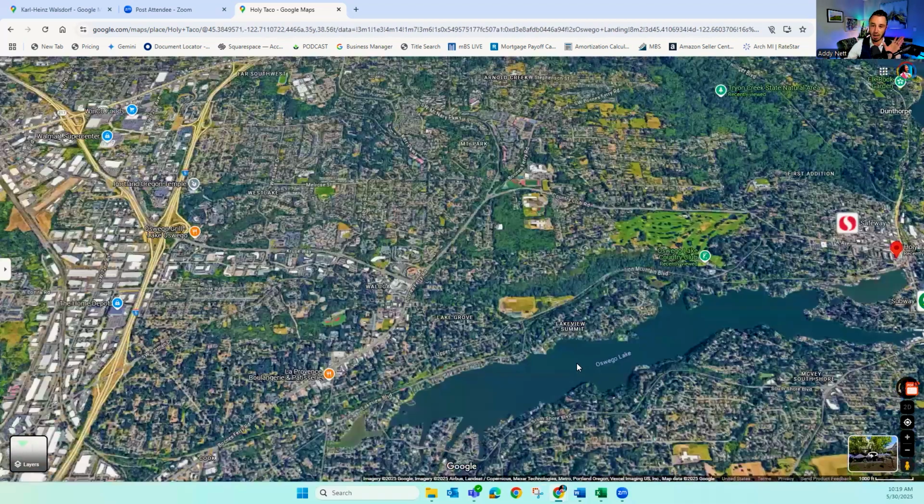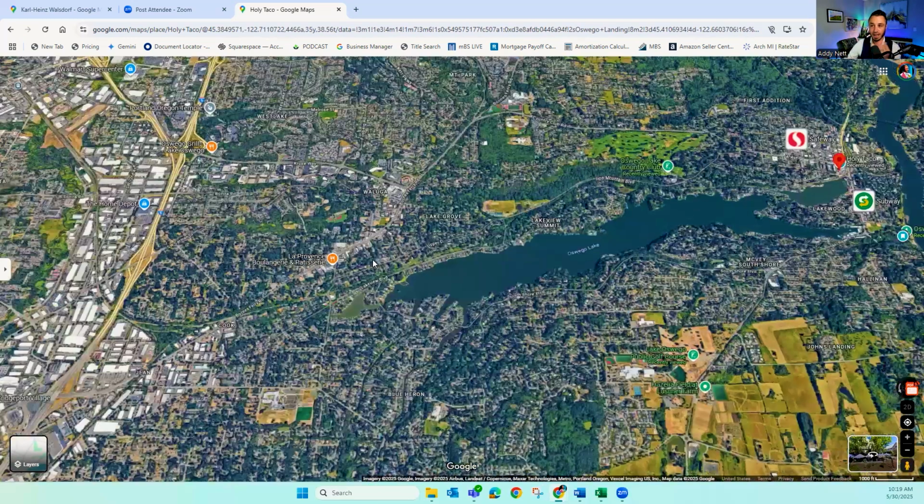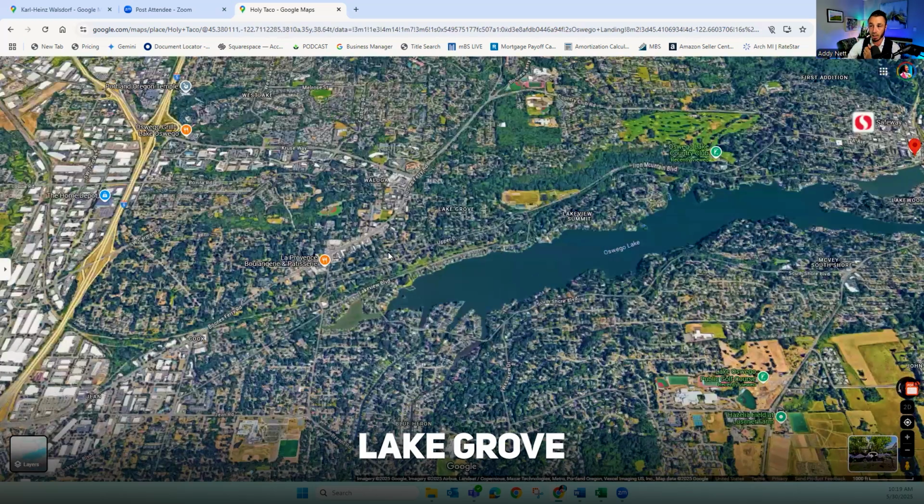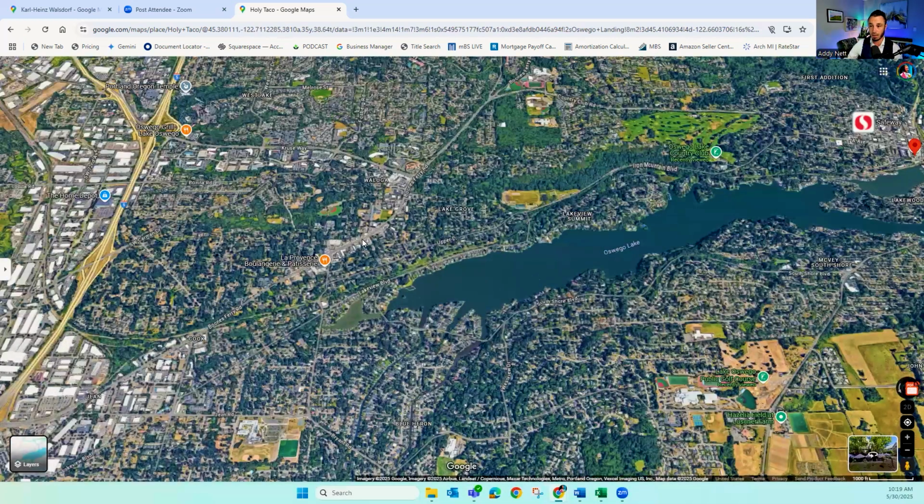I like to point that out. I always lean toward being positive, but transparent at the same time. Now, a popular area that really is this Waluga and Lake Grove area. A lot of new construction popping up here.